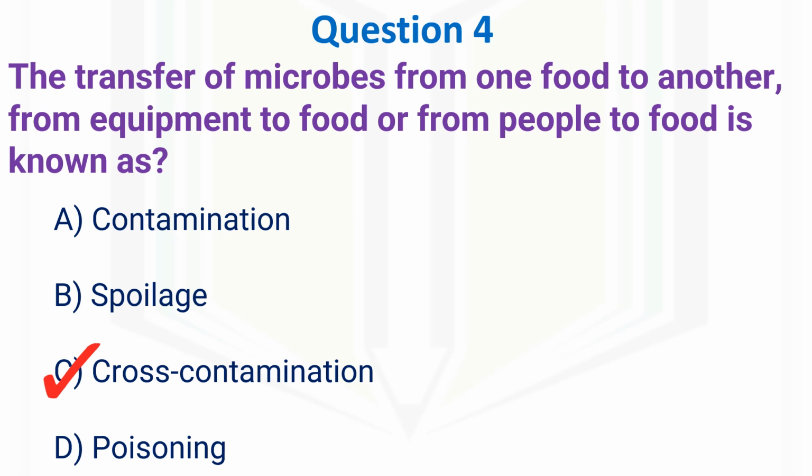Then food poisoning is caused by food which is contaminated by microorganisms, and some of the microorganisms deposit toxins, which may cause symptoms like nausea, vomiting, and diarrhea.